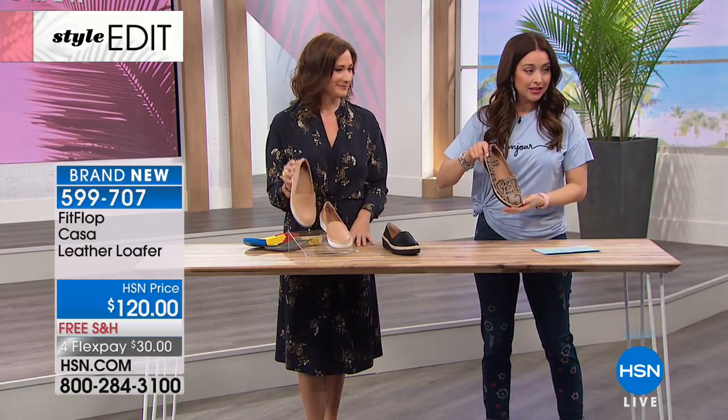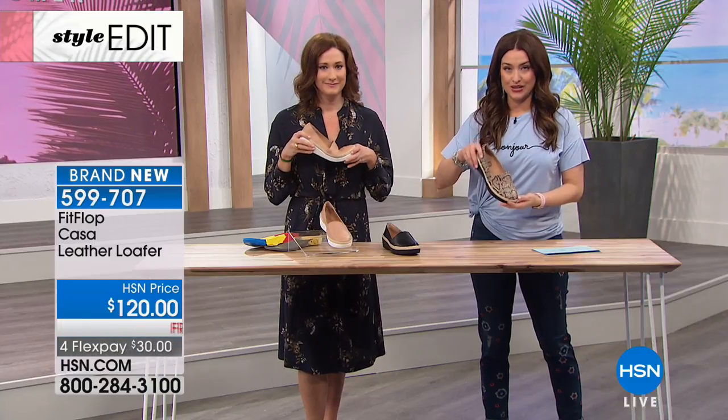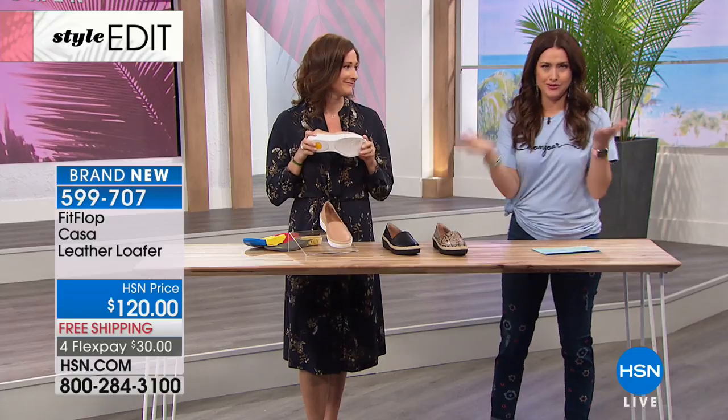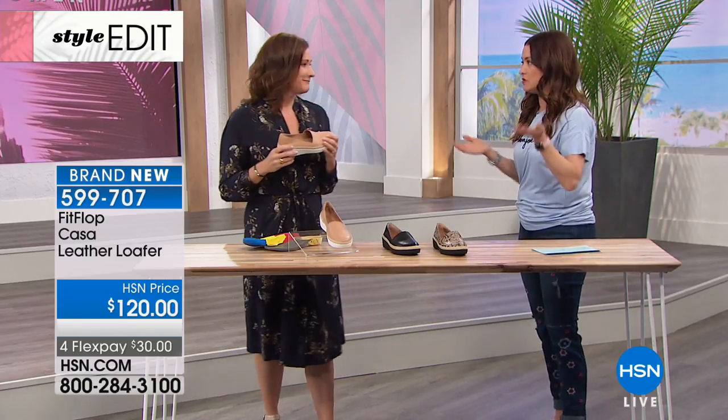Whole and half sizes available, under $30 on your charge card to get this adorable shoe that actually is going to be the most comfortable shoe. When do you say adorable and comfortable when it comes to a shoe, right?